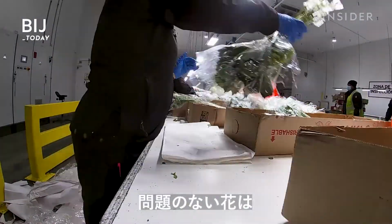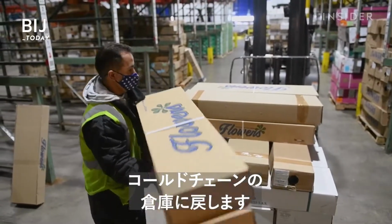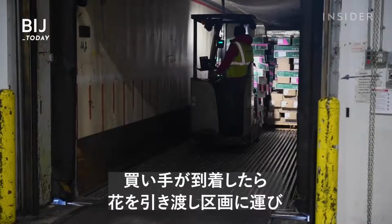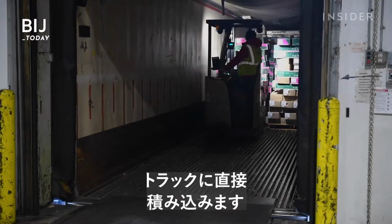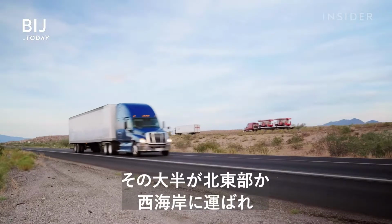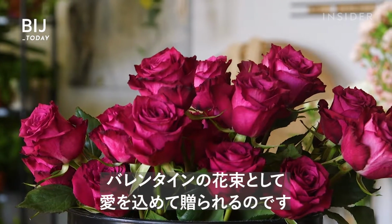If CBP officers don't find anything, they bring the flowers back to that cold chain warehouse. And when the customer arrives here, we take the flowers and go to the delivery area to load the flowers directly to the truck. The majority of these flowers are trucked to the northeast or west coast of the U.S., where folks like you and me can treat our loved ones to a colorful bouquet for Valentine's Day.